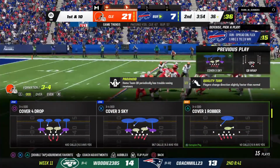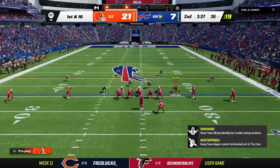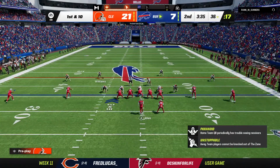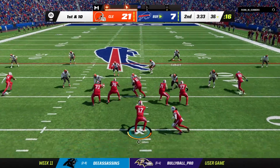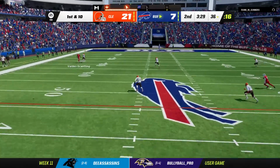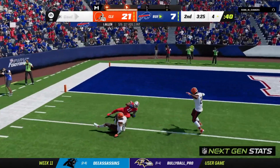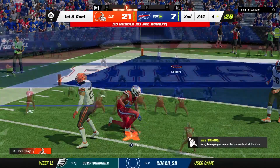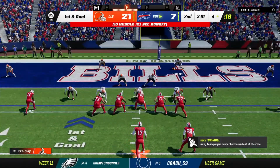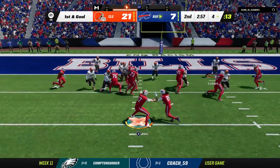How about that there? No frills, no additives, right? Nothing crazy. Just find a way to pick up the first down. A nice run right there. Allen off the play fake. He's going to wind up and air it out. And this is caught inside the 5. First and goal, and they've got to be thinking a chance to get right back into this football game.